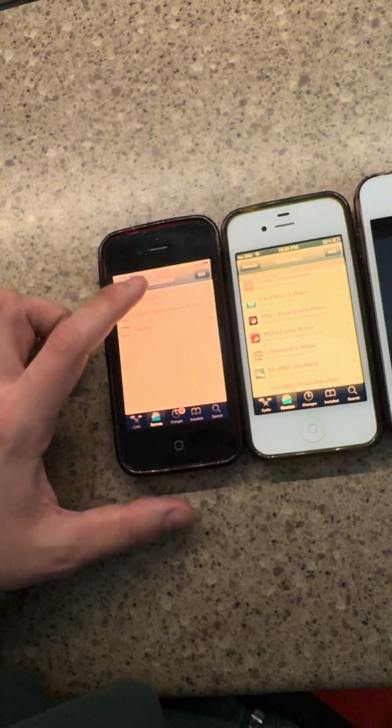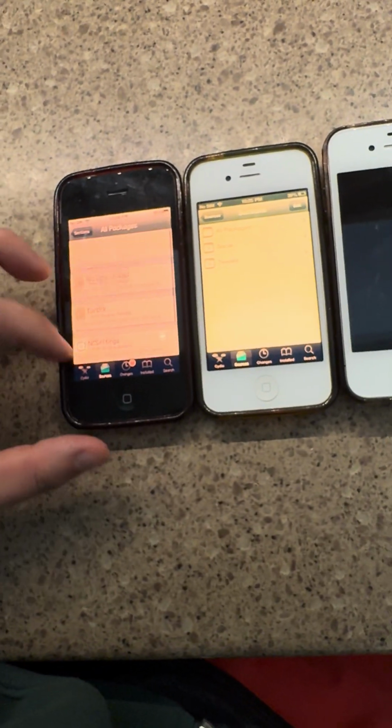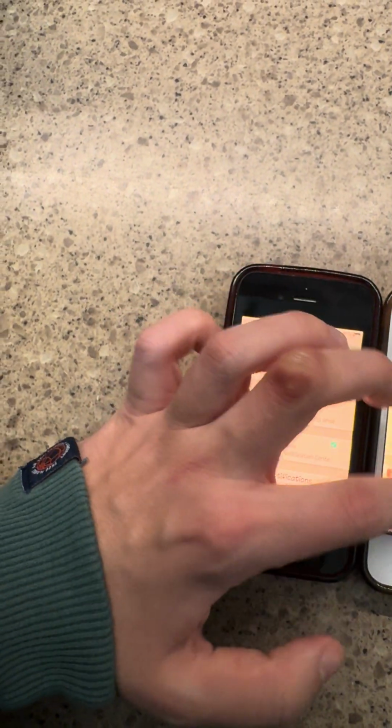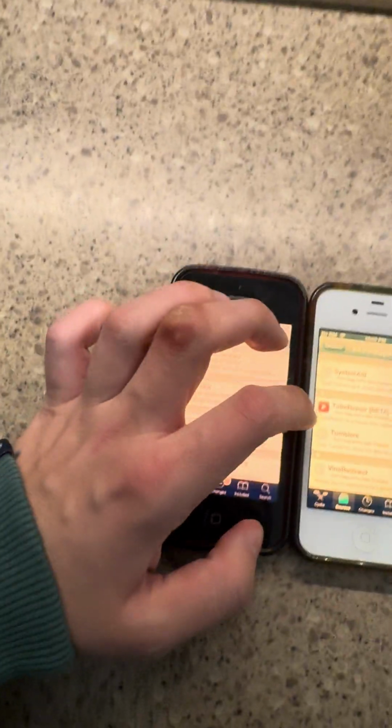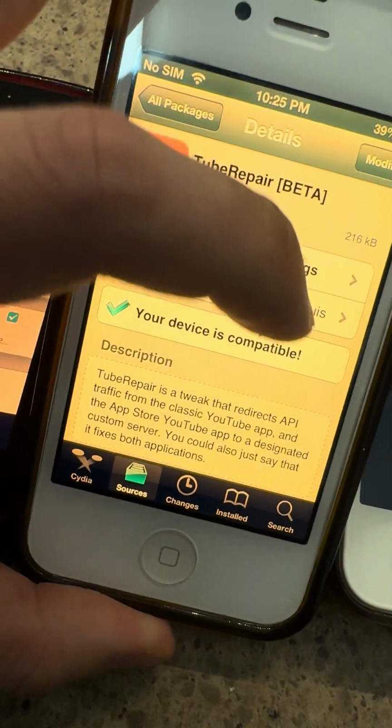And you can't use it on iOS 4 either, but you can use it on iOS 7. You just need the original YouTube app. As you can see here, this doesn't really come up on iOS 5. You want the Skyglow repo, and you'll find tube repair. It says this right here. As you can see, it says that there's no known bugs.